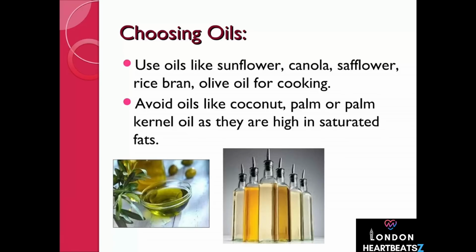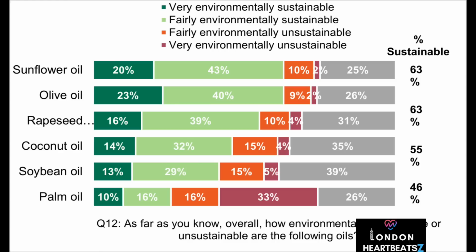The key here is that they're all lower in saturated fat. Saturated fat. Why is that the bad guy? Well, think of saturated fat as the sneaky little thing that can raise your LDL cholesterol. That's the bad kind of cholesterol. And when you have high LDL cholesterol, it can lead to plaque buildup in your arteries, increasing your risk of heart disease. So basically by switching to these healthier oils, we're giving our hearts a little TLC.